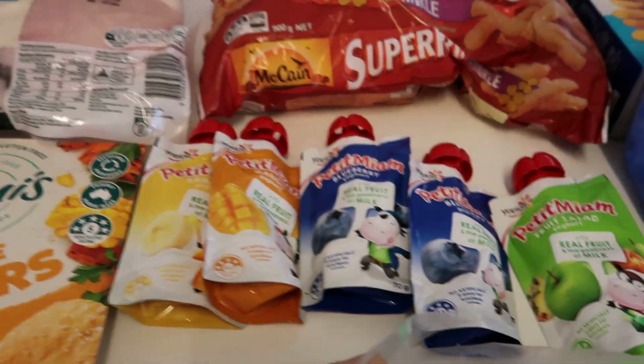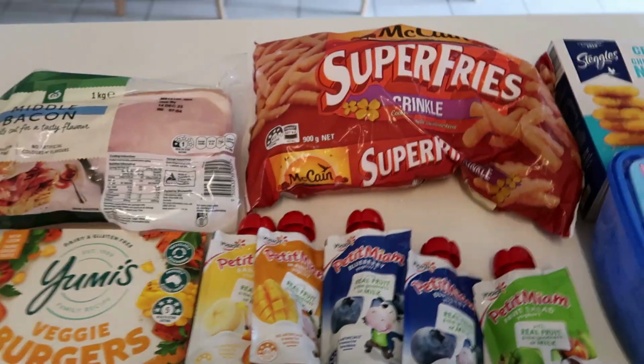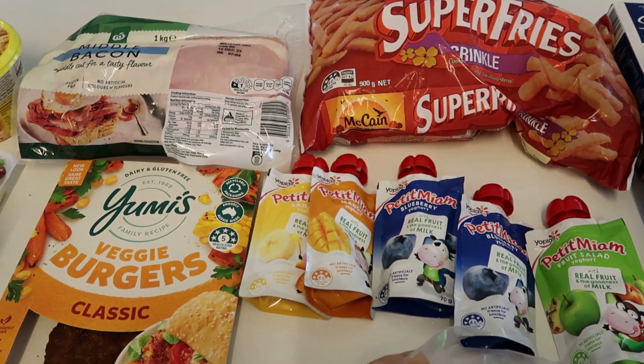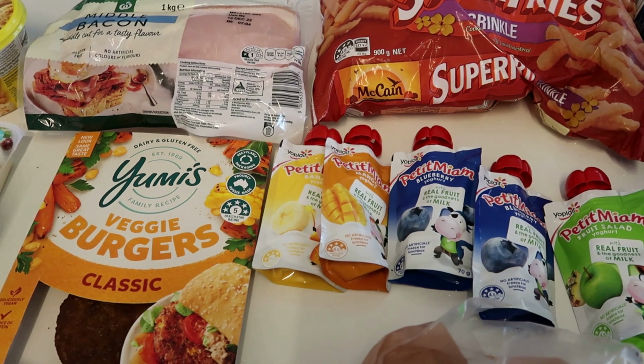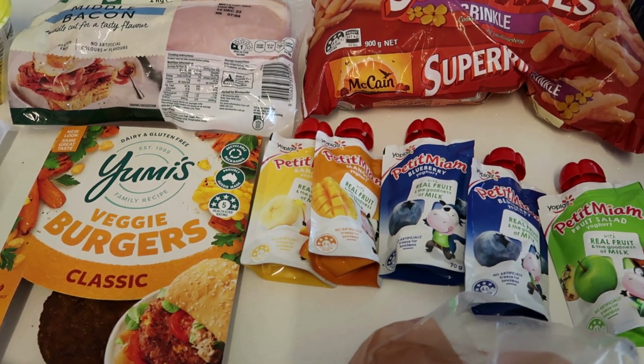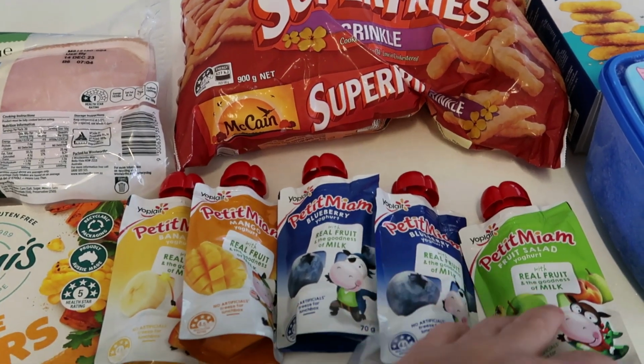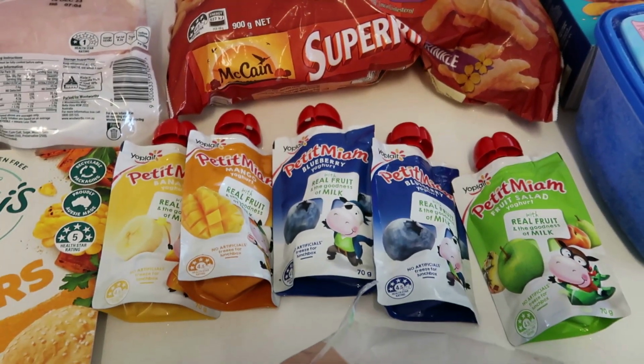I also got some of the usual yogurt pouches. I just got these ones, the smaller ones this week. 85 cents they were on special, so I've got 5 of them. I've also got some of the crinkle cut super fries. My kids really like these, the McCain's ones. They are now $4.80 for the bag.